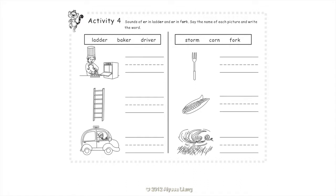Activity 4. Sounds of "er" in ladder and "or" in fork. Say the name of each picture and write the word. Baker, ladder, driver, fork, corn, storm.